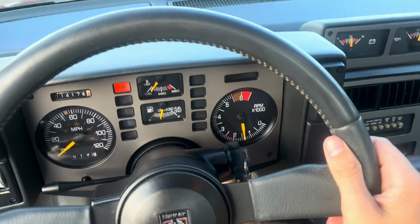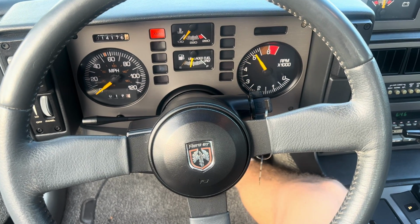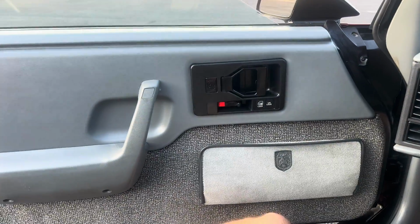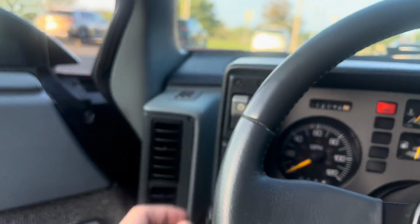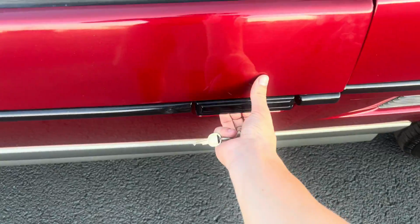Let's go and see how the Fiero GT sounds. Thing is loud and awesome. I love it. I'll put up the windows. Untilt that sunroof. Cut off the headlights. A little goofy horn. Lock it up.